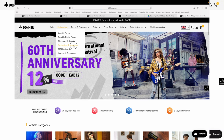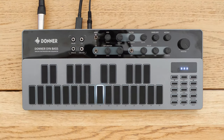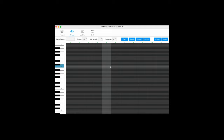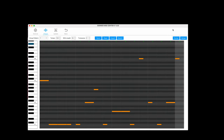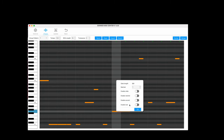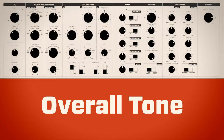The editor's downloaded from the donnadeal.com website, but you do sometimes need to power cycle the unit in order to get it to work. Where's the power? Takes a couple of seconds. There we go. And we can see we've got access to all the global parameters. We've actually got access to the sequencer as well. If we just bring in group pattern one, there we go. Let's make it larger so we can see the whole thing. And we can edit all of these on a per step basis. We go in and we've got slide, ratchet, accent, and rests. All the things that you can do on the front panel. Okay, let's have a little play around with it.